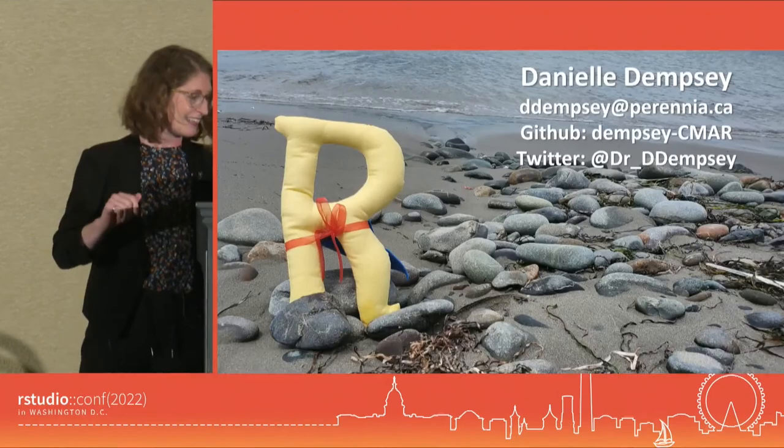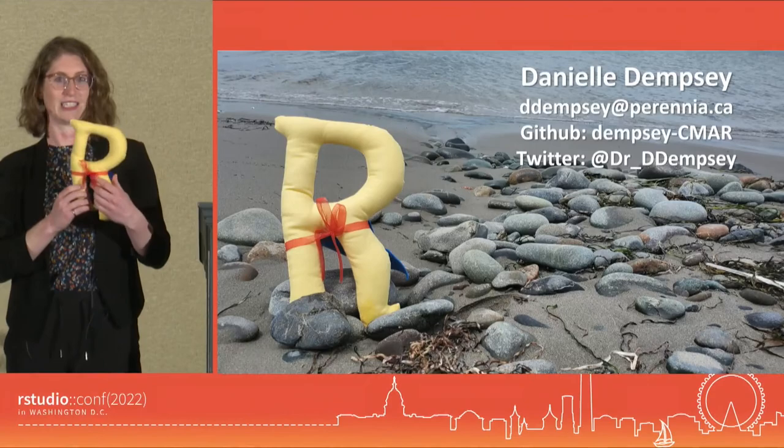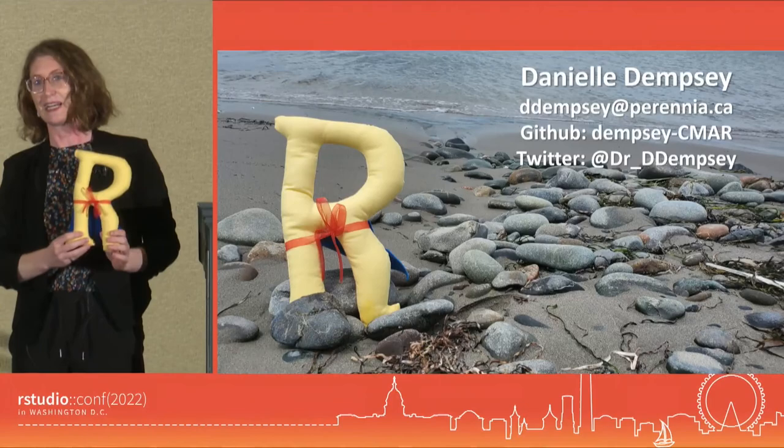And the last thing I'll say is that my previously skeptical manager is now totally on board and really supportive of all my coding. She even sewed me this super R because she says that I've convinced her that R can do anything that we put our minds to.